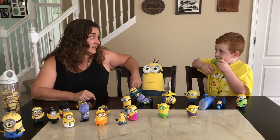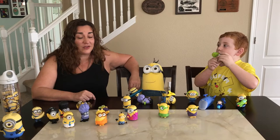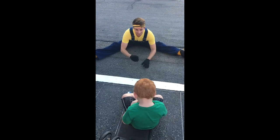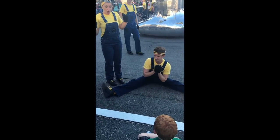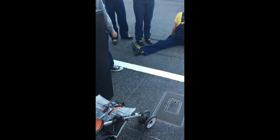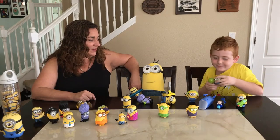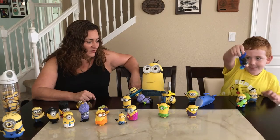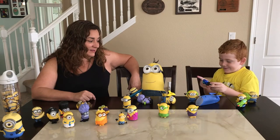Noah even met a Minion, didn't you? Did you meet a Minion before? Yeah, remember the Minion Parade? Yeah, at Universal once he met the Minions. Did you go on the Minion ride? Yeah, that was kind of fun. This one's my favorite. Why is it your favorite? Because it pops out. And it could move. There's my toy moves.